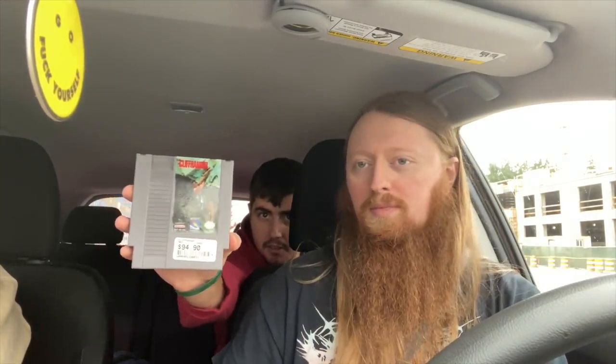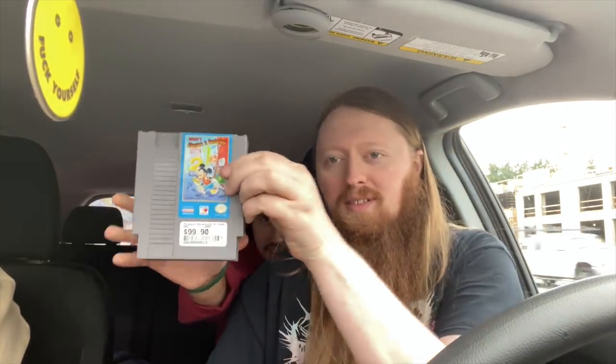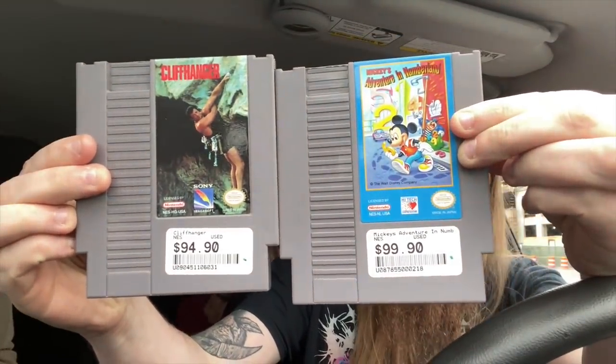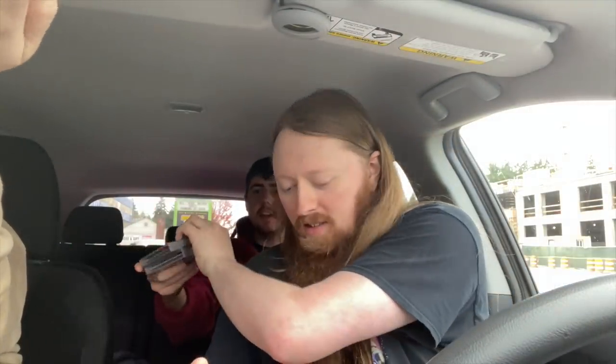What'd you get, Sammy? Got two more NES games, both very uncommon. Cliffhanger and Mickey's Adventure in Numberland, and they're both like mint. The guy said they had a bunch of other uncommon games like this that were all mint. He said that someone the other day dropped off 200 NES games, all in perfect condition, and those were two of them. So they're in good shape.